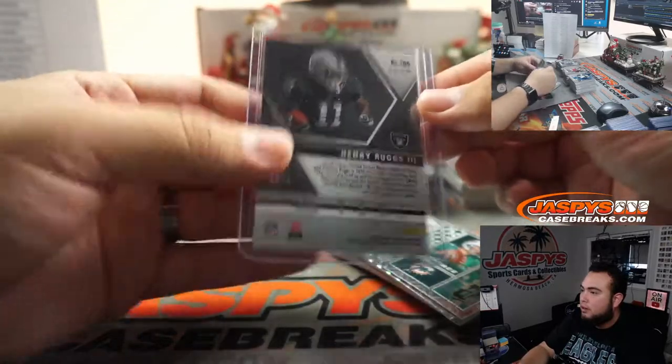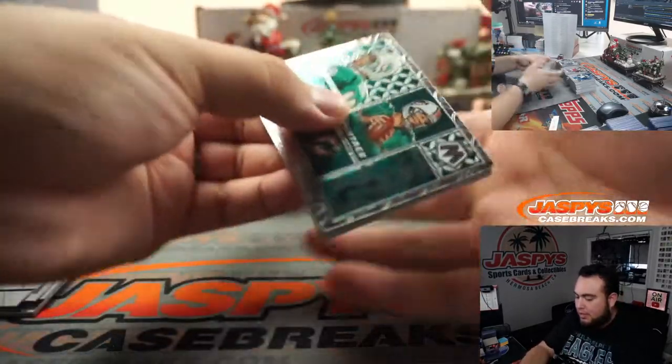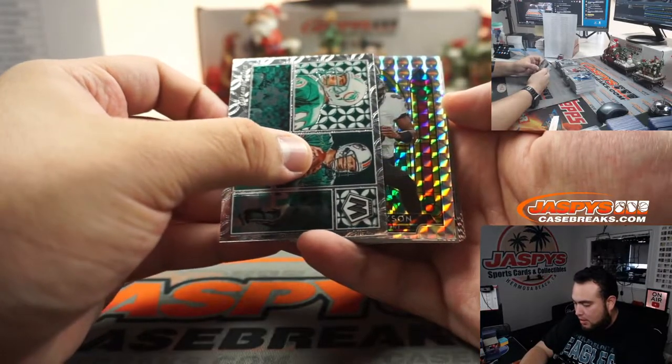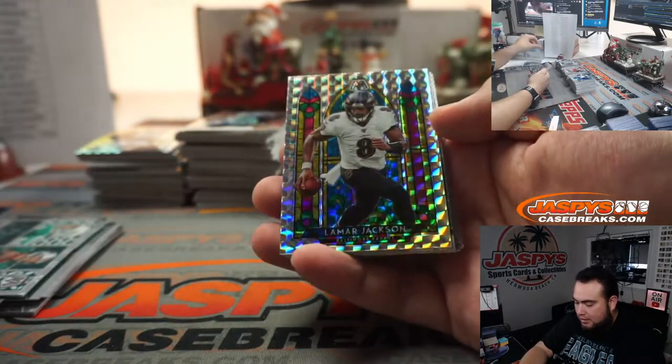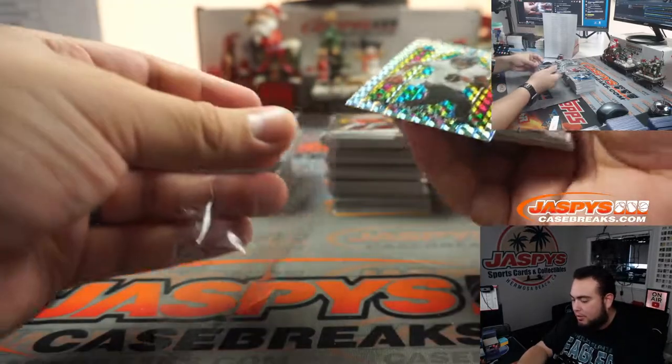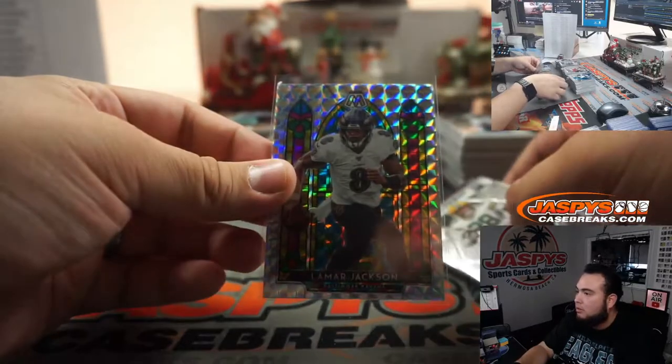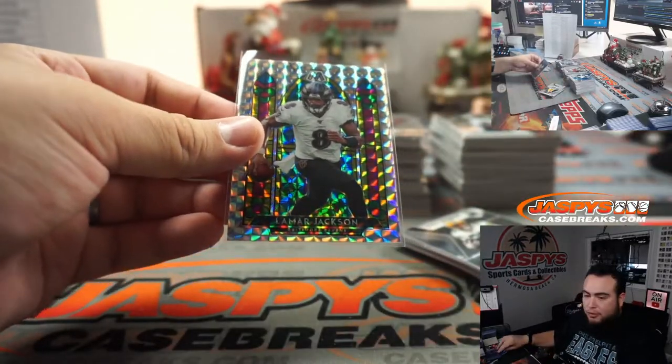It's a beautiful looking card. Matches right there. And we're about to get a stained glass, guys. See who it is. It is Lamar Jackson. Stained glass. And he's been turning it up. And so have the Ravens. They're coming in hot. There you go. Lamar Jackson for the Ravens.